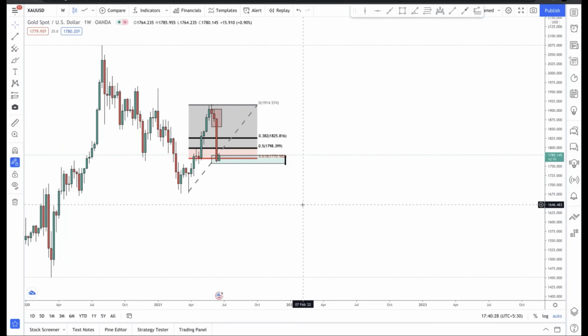So alright guys, this is your preview and review for today. Alright guys, these are the patterns which have formed in the market. Let's wait and see how the market is going to perform.